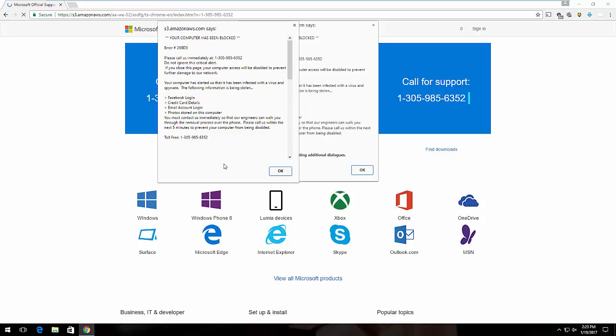That's all right, sir. I'm going to give you some instructions. Follow my instructions so the computer will be connected to me shortly and I can easily diagnose the issue of your device. Before I go further, may I know, is it your work computer or your personal computer? No, it's home. I'm at home. And are you the owner of this computer? Yes.